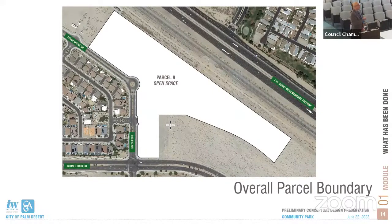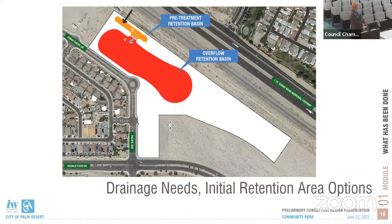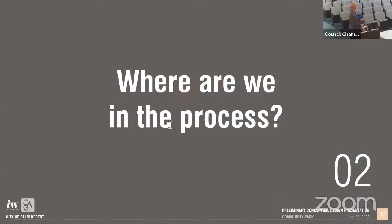So we are talking about Parcel 9 in the Millennium Specific Plan. One of the things that we needed to contend with was the fact that a drainage basin needed to be established here as part of a larger regional infrastructure. We worked with your public works staff to come up with a two-tiered chamber system so that the pre-treatment retention basin will be the more frequently used one. And if you can pick up the first half hour of runoff, you pick up the majority of the pollution that comes with it. So by doing that, not only do we minimize the overflow into the overflow basin, but we also minimize the potential for any pollutants to get into that area, which is the area that we anticipate people are going to use more frequently.